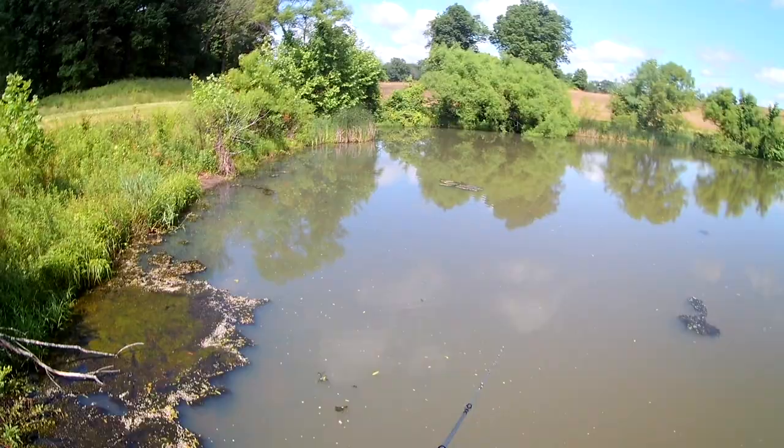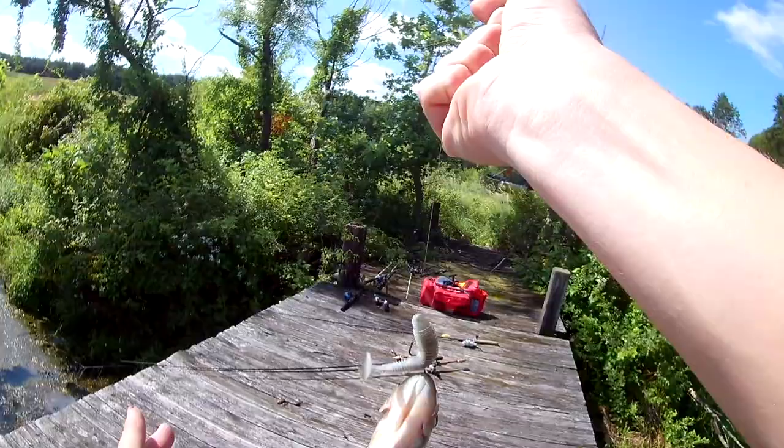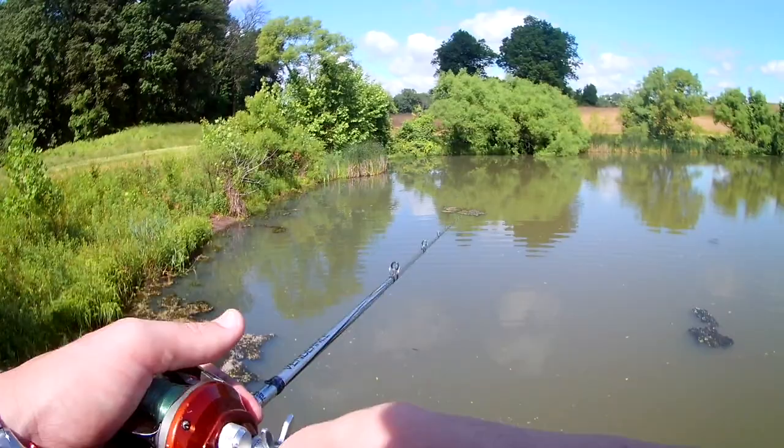There we go. I just watched him eat it. All right. That's enough. That's enough of that. Here we go. Another nice little pound and a half fish on this ring bait. One more.